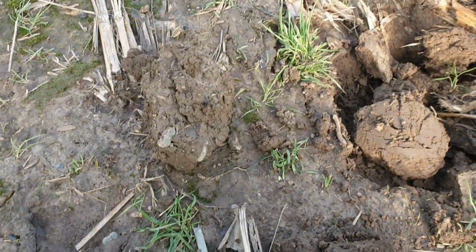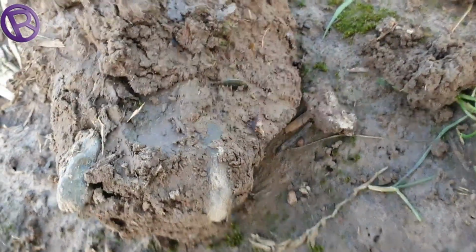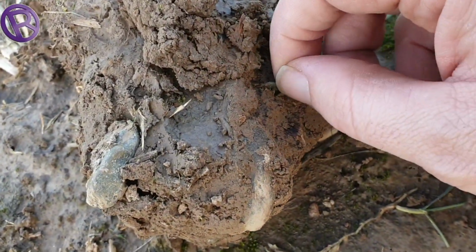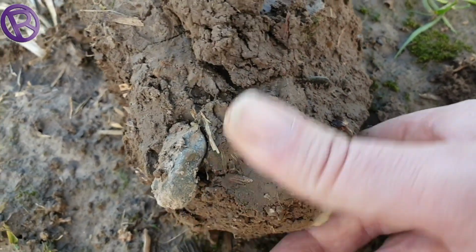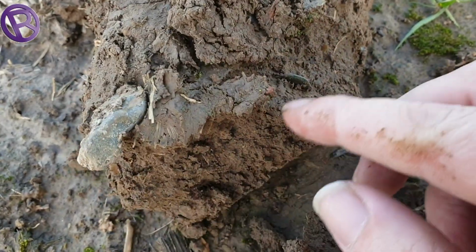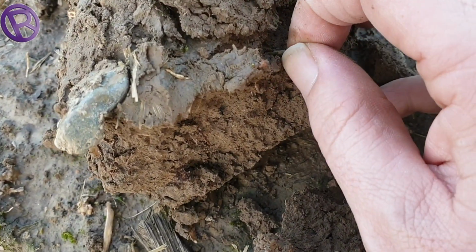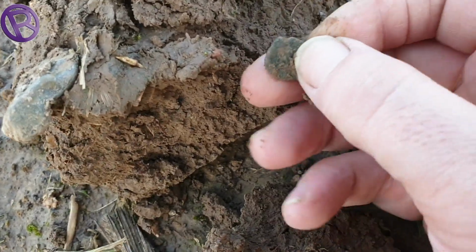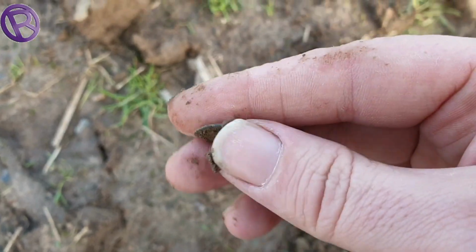This one was well hard to find. It took me a while to find it. But check this out. I think I've got another coin. Don't just have to break that because I don't want to mark it. Oh, I think I've got another tiny Roman coin. I think that's another Roman.